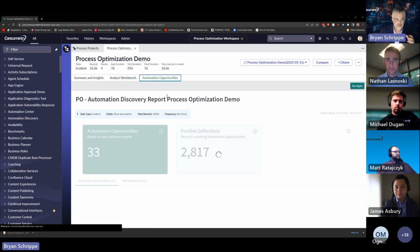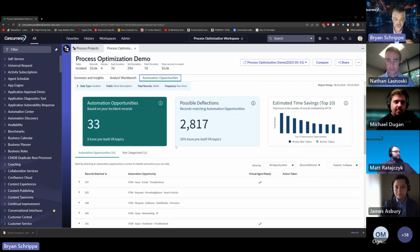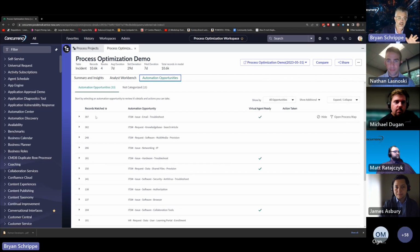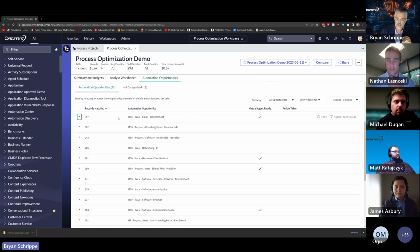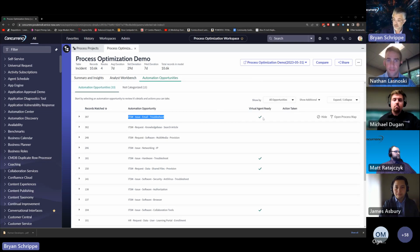And then, of course, my favorite area, automation discovery. So it can take a look at all of my data and automatically tells me, just based on the number of records matched, that there's this email troubleshooting issue that's a manual process now, and it can go to an automated process by means of virtual agent, and the virtual agent bot is ready to go. We can just spin that up and boom, there's an instant improvement for our backend users.